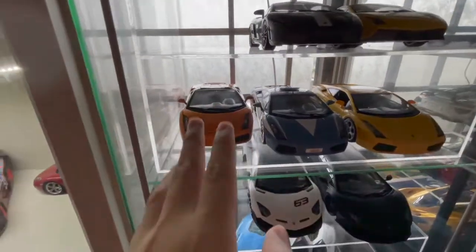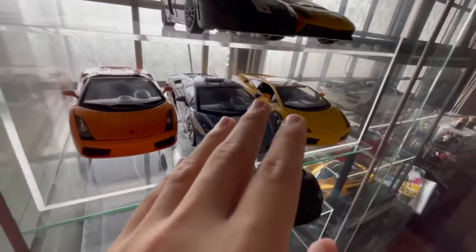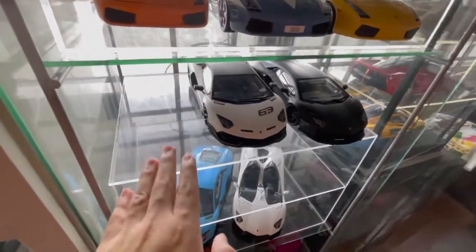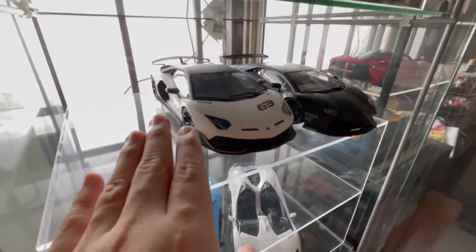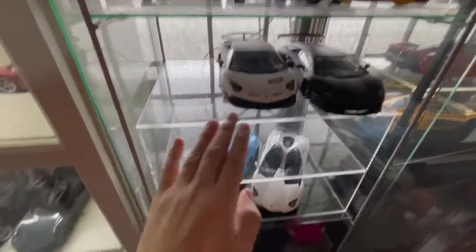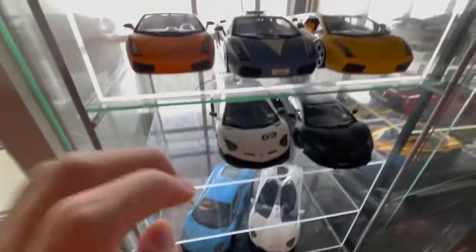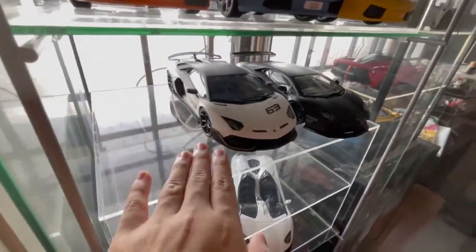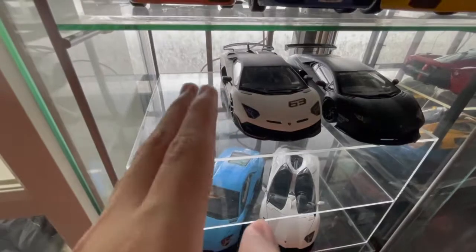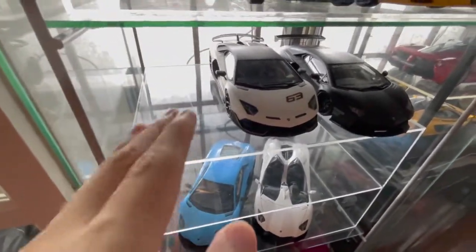Moving on down, nothing much to talk about other than you've got your first gen Gallardo, the non-LP series Gallardo, right here. Right here we've got the Aventador corner, which spans from this level all the way down to the Aventador where the Sian is, just right above the Sian. For this series, I really don't have much to say, other than I hope Autoart next year announces the SVJ Coupe and SVJ Roadster.